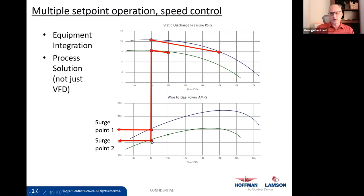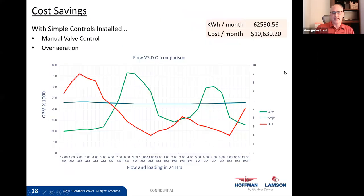So in the old days, they said you can't put a VFD on a multi-stage centrifugal. Well, you can, but you need to have a control system that not only has the VFD, but also a control panel and a PLC that is recalculating the new surge points based on the speed of the blower. So these are all different solutions on how you can vary performance and flow through a multi-stage, the older technology that's out there.